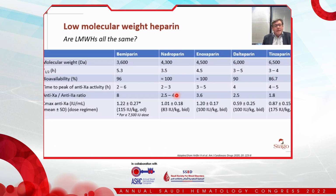And this is depicted here, where you have a table summarizing some of the available low molecular weight heparin preparations, starting here with bemiparin on one hand, with a molecular weight of 3,600 Daltons and an anti-10A to anti-2A ratio of 8, versus the opposite, tinzaparin, with a higher molecular weight of 6,500 Daltons and an anti-10A to anti-2A ratio of 1.8. Nadroparin, enoxaparin, and dalteparin exhibit an intermediate profile.